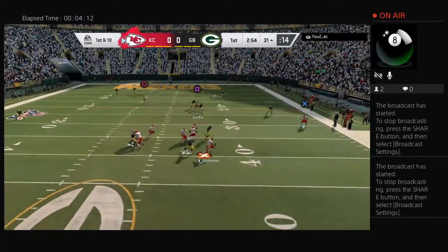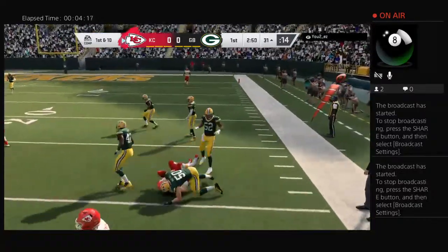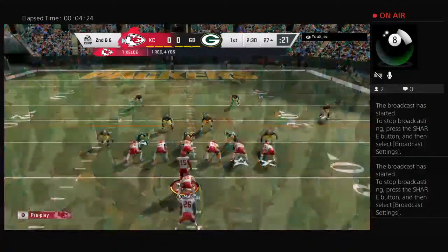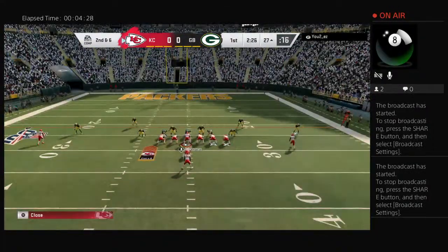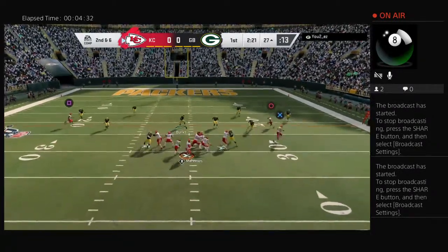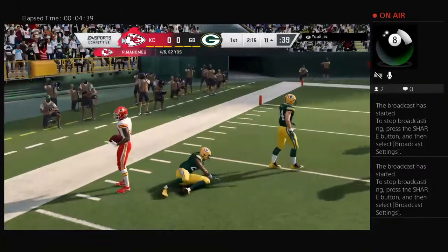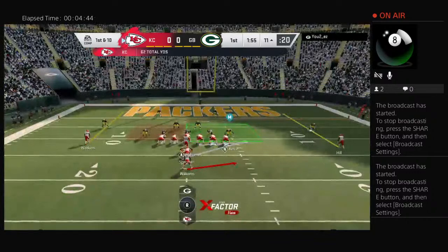Mahomes now to throw. Escaping the pressure right. It's Kelsey on the ground. And he'll be brought down at the 27-yard line. That throw good for 4. It's second down. To throw again on second down, Mahomes. It's Hill, complete. And down inside the 15, shy of the 10. It'll be a pickup of 16 and a Chiefs first down.